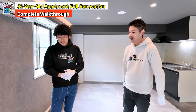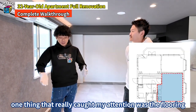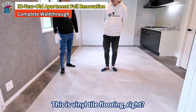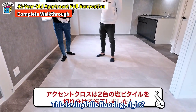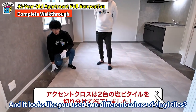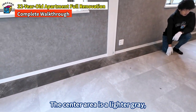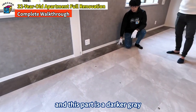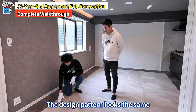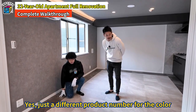I see. When I first walked into this room, one thing that really caught my attention was the flooring. Yes, that's true. This is vinyl tile flooring, right? Yes, it is. And it looks like you used 2 different colors of vinyl tiles? Yes, that's correct. The center area is a lighter gray, and this part is a darker gray. Right. The design pattern looks the same. Are they just different colors? Yes, just a different product number for the color.